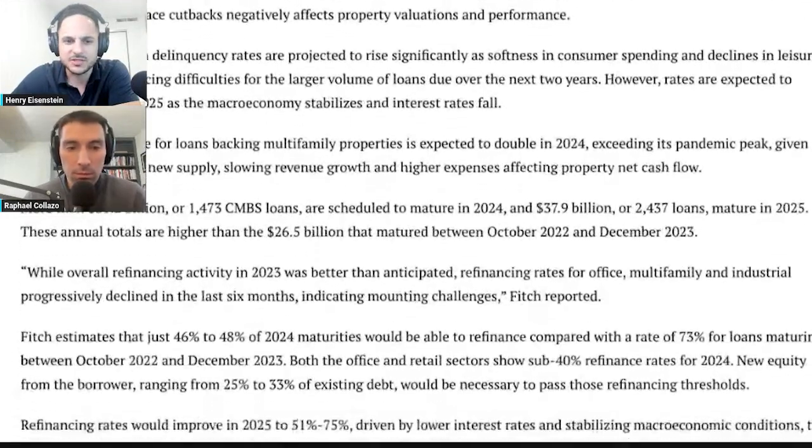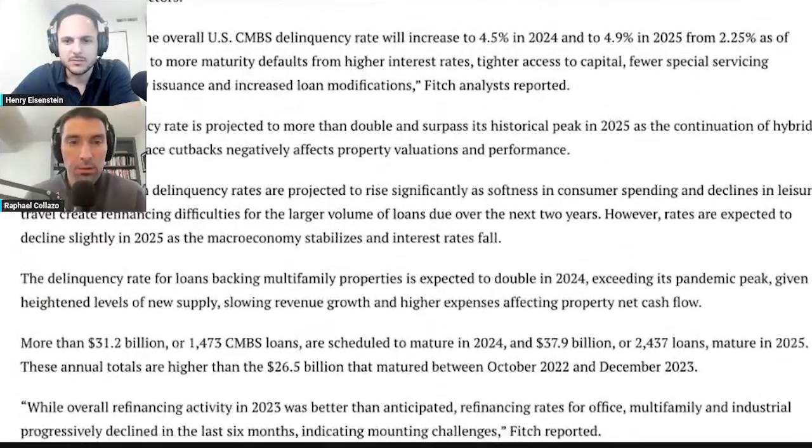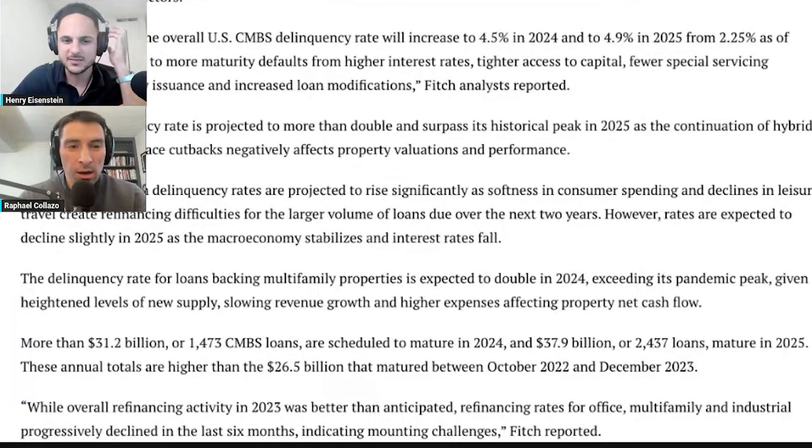And if you see, actually just scroll up real fast. Hold on. Scroll up, yeah. Wait, up here? Okay. Yeah, right here. We're projecting the overall US CMBS delinquency rate will increase to 4.5% in 2024 and 4.9% in 2025 from 2.25% as of November 2023, which is due to more maturities and defaults from higher interest rates, tighter access to capital, few special servicing resolutions, as well as less new issuance and increased loan modifications.